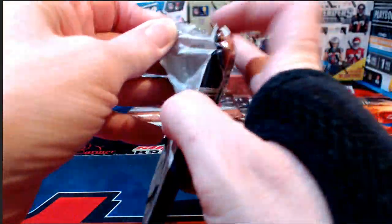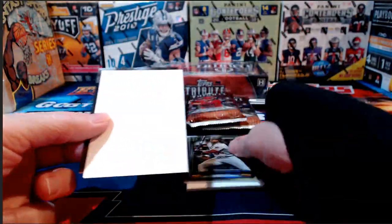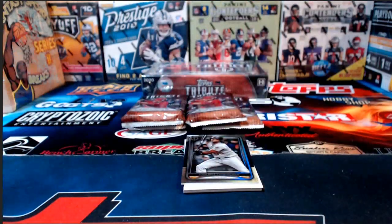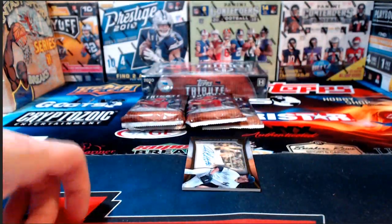Thomas, you just want a Ripken? That's it? Just Cal Ripken? All right, we'll ask the Mojo to bring you one and see if we get lucky. Vlad Guerrero Jr. for the Blue Jays. For the Pirates, it is Josh Bell.